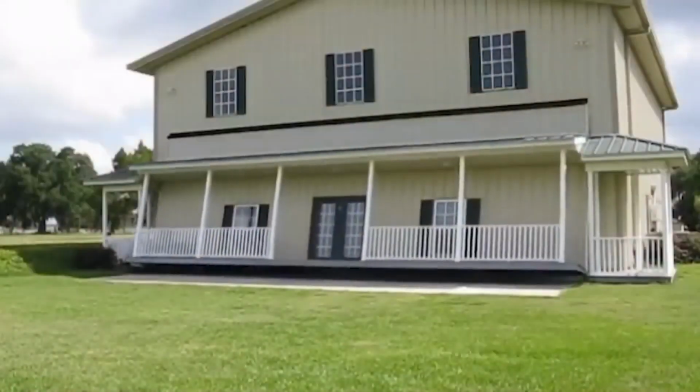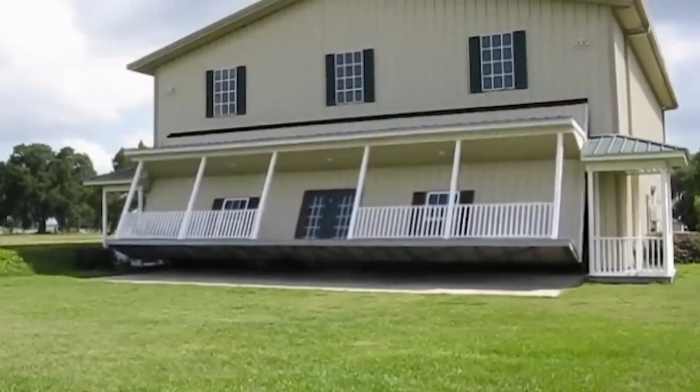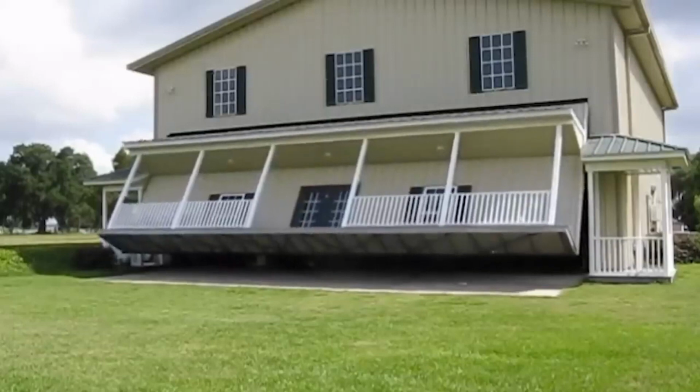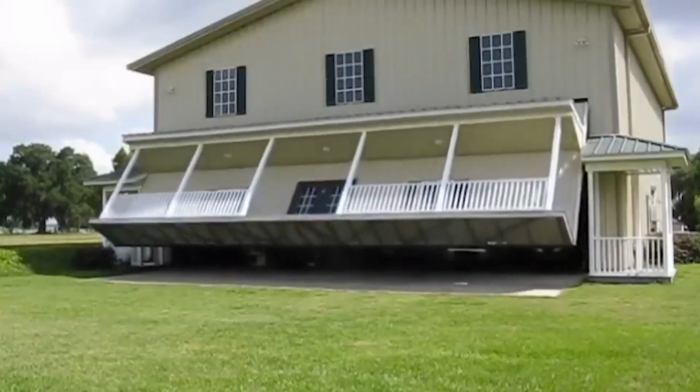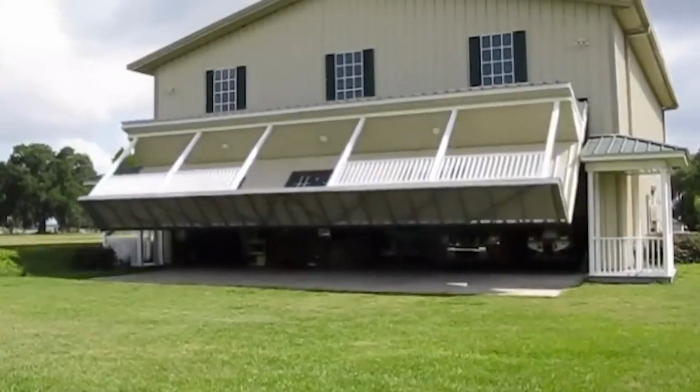Look at this beautiful beach house. The black coloured grills blend in with the building too. But wait a minute, it's not just for the purpose of aesthetics. This is the garage door. Could you ever imagine that? This is how we can hide the garage door smartly.